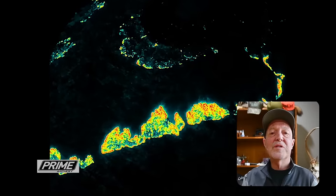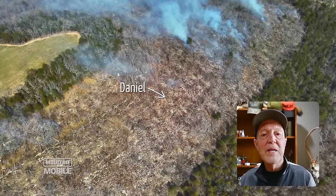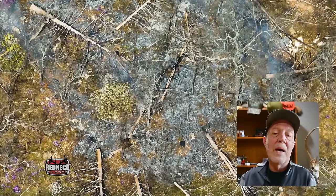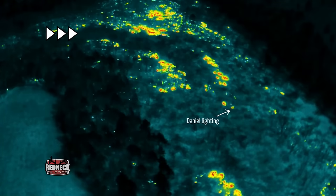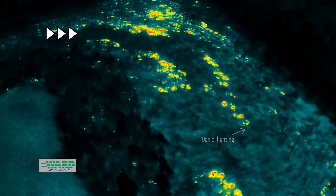Once that cools off just a little bit, Daniel and I go in the fire unit. There's big rocky areas and bare areas where it's totally safe. It would not burn no matter what happened. And we're lighting those pockets of fuel in the fire to get as much consumption and set back as many hardwood saplings as we can.